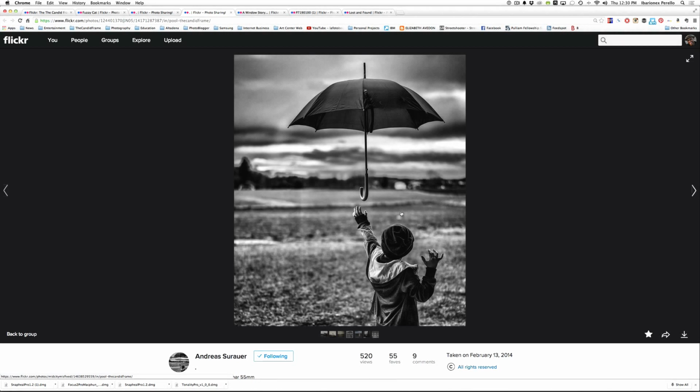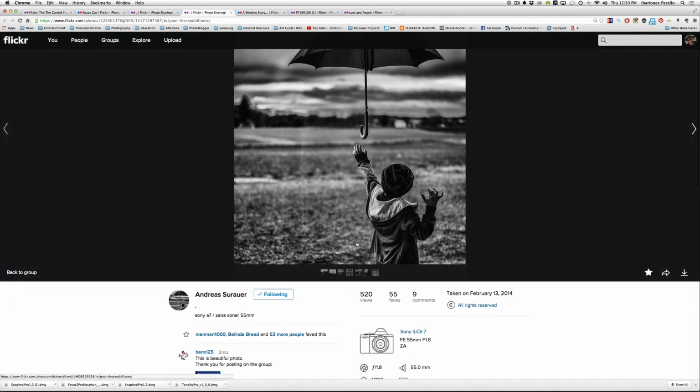Here's a shot by Andreas. This is a lovely shot of this boy reaching up as he tosses this umbrella in the air and is about to catch it. Like the previous shot, graphically, it's an outstanding image. The gesture of the hands, you couldn't ask for better here. The way that the body is really well defined in relation to the background is wonderful. This is a great use of a limited depth of field.